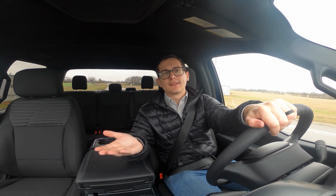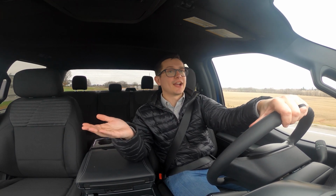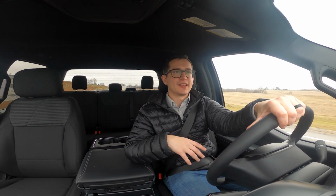You can't get a V6 to sound like that. It's just so much deeper, so much nicer. So if you really don't need the extra power or extra towing ability of the 3.5 liter, I can see why you would want to get the standard engine.